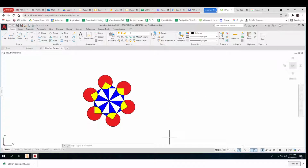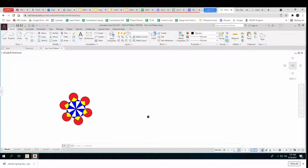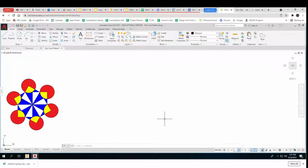Okay, any other questions? Steven, what do you got? Yeah, for my pattern, I was trying to do the Twilight Zone swirl. I can't figure out how to do arcs that aren't perfect circles. How do you draw an arc and then move it so that one leg comes inside itself rather than finishing the circle?